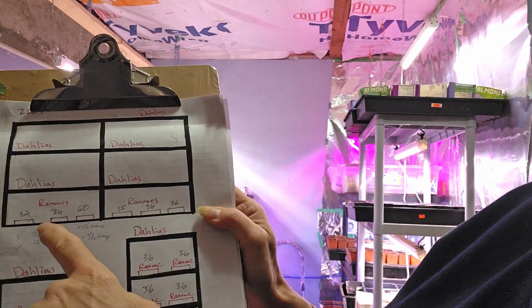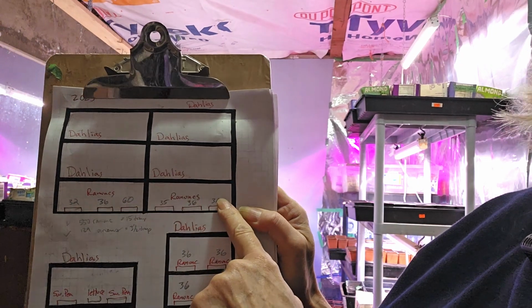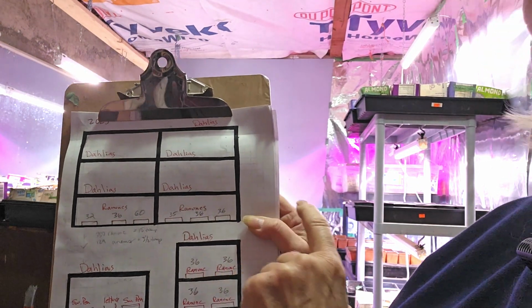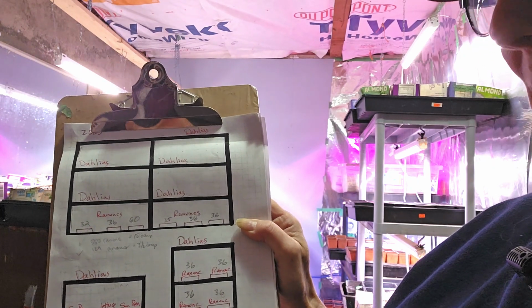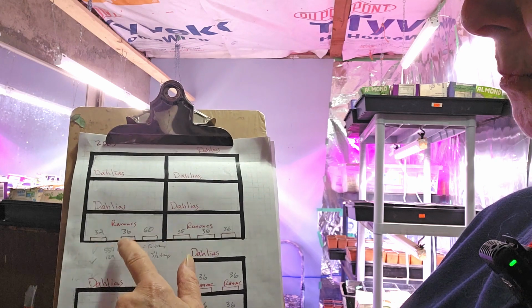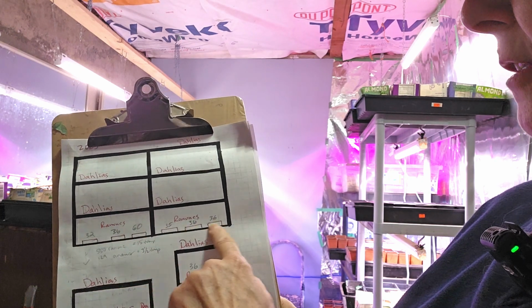And that's where I'm going to start 6 trays of ranunculus. And I've got the numbers that each tray holds because I don't have consistent containers for starting the ranunculus. So some trays hold more than others. Example, this one holds 60, this one will hold 36. So I've got that across the bottom.